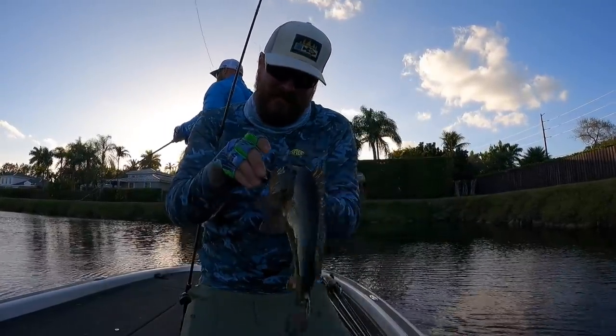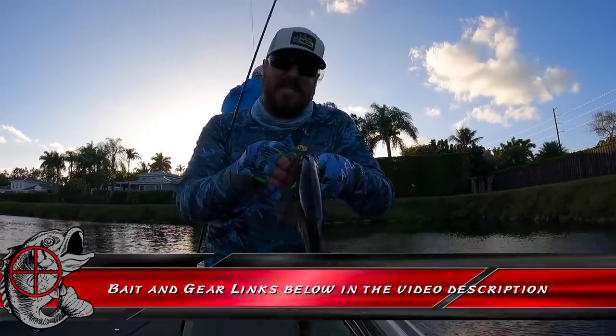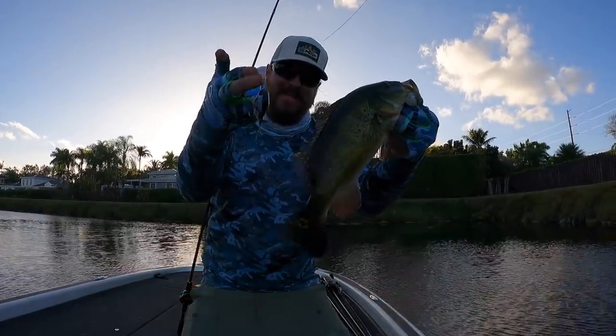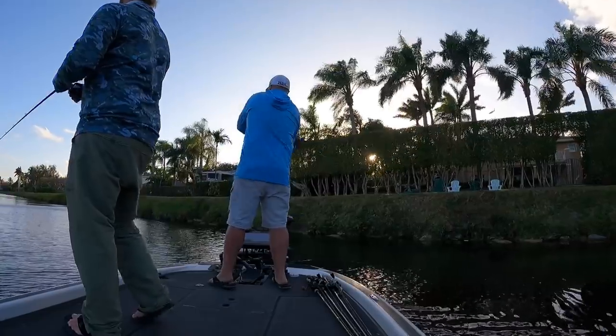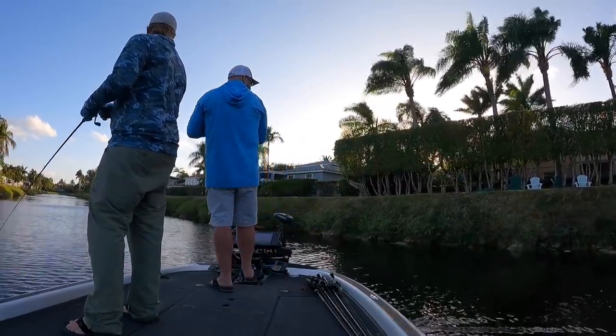Tiny Whopper Plopper, the new one, little Whopper Plopper 60. I don't know if you guys have even seen that one. Little tiny 60. You get away with throwing that on a spinner rod too, but that higher pitch prop noise was the key.